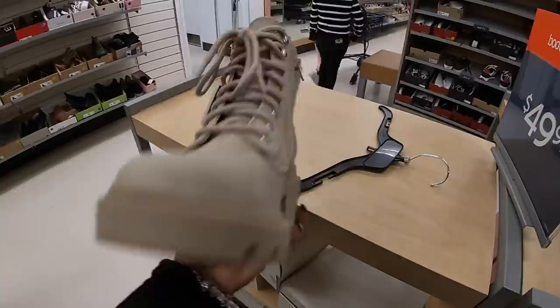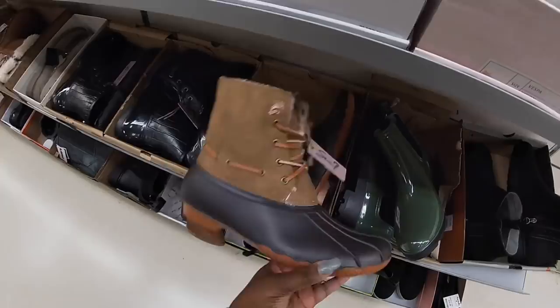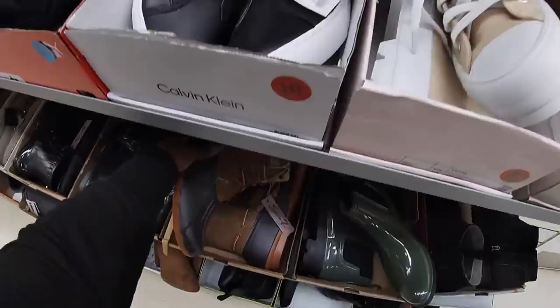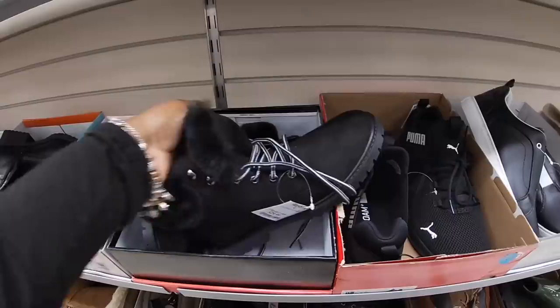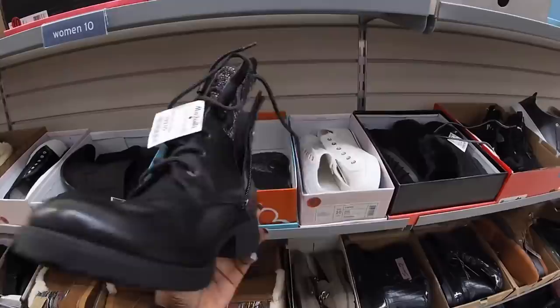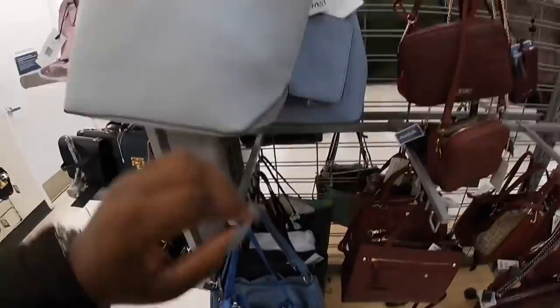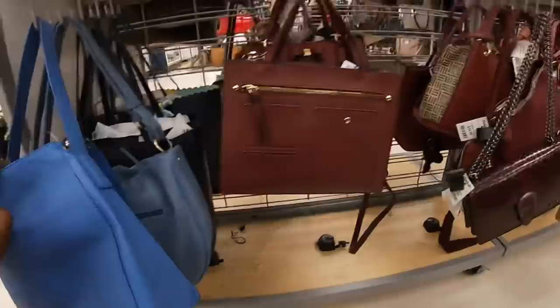I like that zipper on the outside. These are $16.99. Some more boots. 25. Why does my hand feel like everything is slipping today? 30. What are these? These are 40. Bear traps. $25, 9 West. 30. What's this? Gianni Conti. That's a pretty blue. 50. This one is 30.